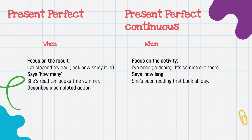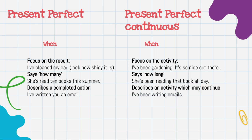The present perfect also describes a completed action. For example, I've written you an email. That is finished. The email is finished. I've written you an email. Present perfect continuous describes an activity which may continue. I've been writing emails. So more than one, and it might go on. In your book, it's in Dutch, so if you've got a problem with this, then check your book and read along.